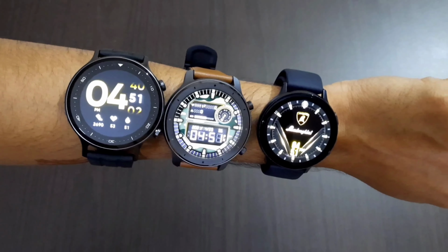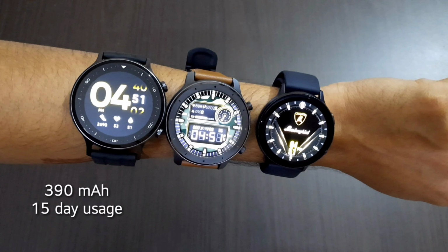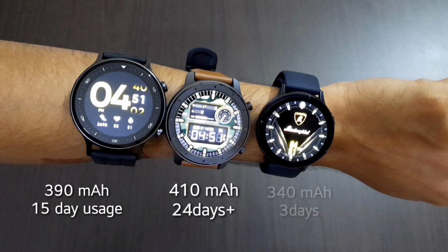So talking about battery life, the Realme Watch S, which comes with a 390 mAh battery, gives us a 15-day usage. Now the Amazfit GTR with a 410 mAh battery and the AMOLED screen, it gives an amazing and impressive battery life of more than 24 days. This battery life can even further be extended on the Amazfit GTR by putting it on ultra power saving mode, which extends the battery about more than a month. The Samsung Galaxy Active2 comes with a 340 mAh battery and it gives a usage time of about 3 days.